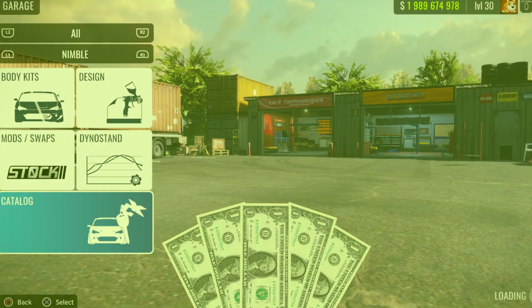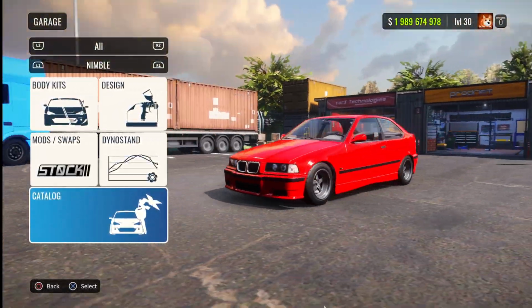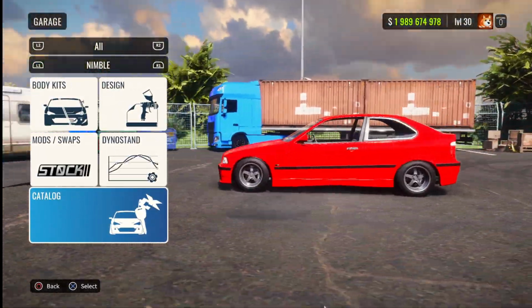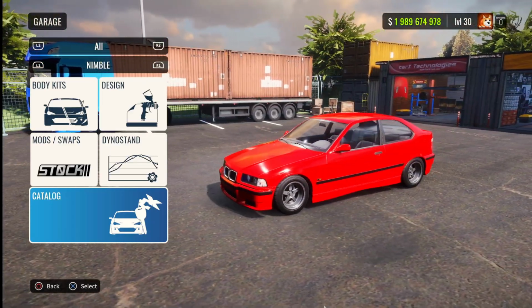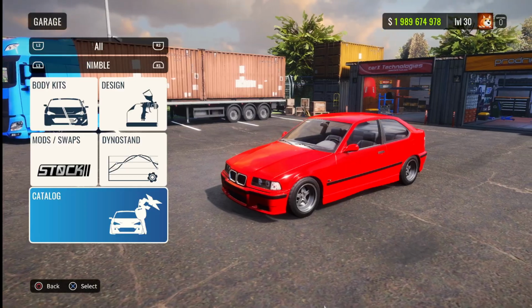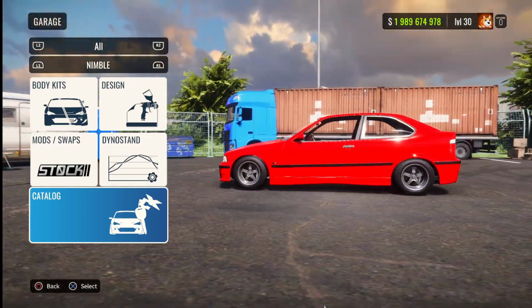This thing looks super cool. I am currently on the PTR version testing it out. There's been another PTR update today that is basically fixing a few things with the game, but I wanted to test out this new car right here. Now this thing looks super cool already. I do love an E36, and the Compact is a pretty cool one. I do prefer the normal E36, but this is still something different and interesting.